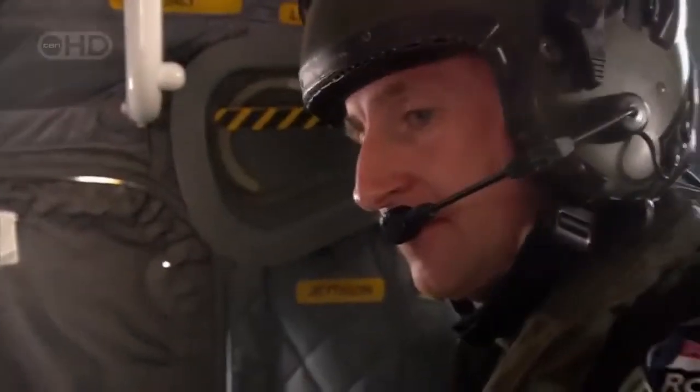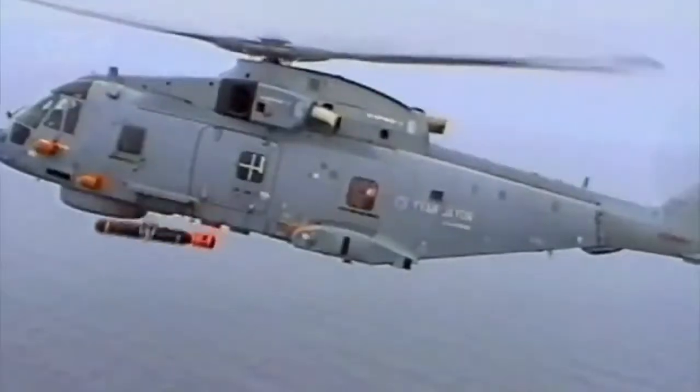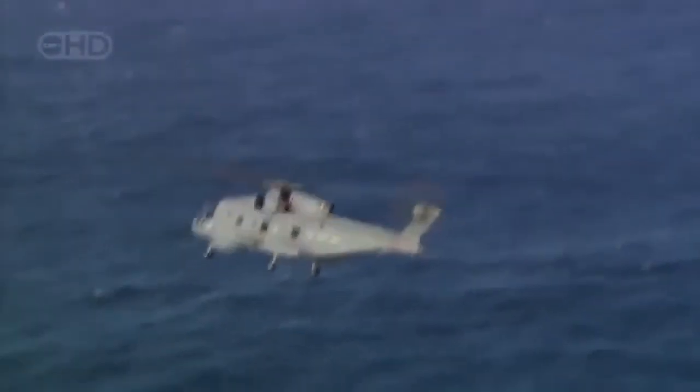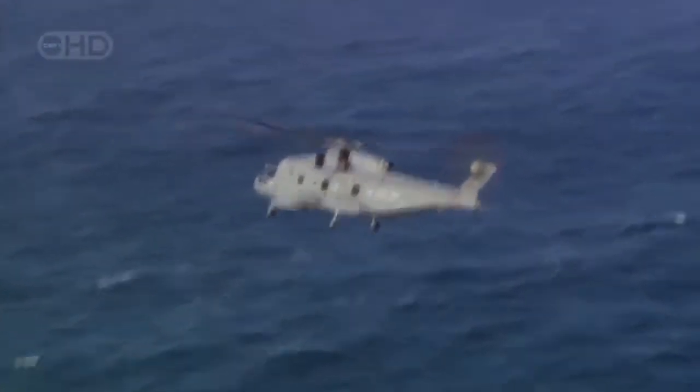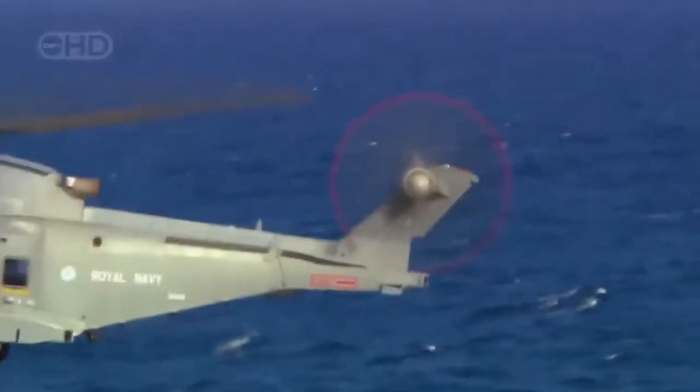If this war game were for real, the sub would be cornered and facing a potentially deadly attack, targeted by one of the EH-101's 4 Stingray homing torpedoes. It can also carry sophisticated depth charges, as well as sea-skimming anti-ship missiles to take out enemy ships. But to win this game of war, the EH-101 has relied on its tail rotor to steer it through the sky.